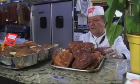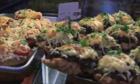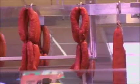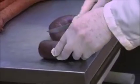Gene Lutz was born in Warsaw. He's been running a butcher shop on Chicago's Northwest Side for about 30 years now, doing things like they did back in the old country. And here's a taste of the old world you hardly ever find here in the new, kiszka. That's traditional Polish blood sausage.